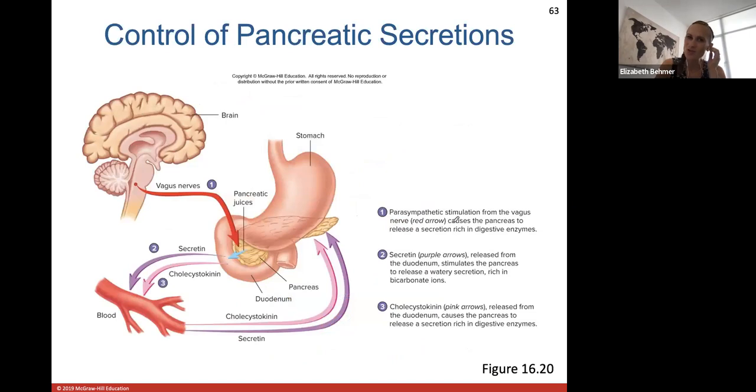So how do we control the secretions that come from our pancreas? It's under nervous system control, specifically the parasympathetic stimulation, because that's our rest and digest division. Under control from your vagus nerve, which causes your pancreas to release a secretion rich in digestive enzymes. We have secretin that is released from your duodenum that tells the pancreas that we need more digestive enzymes.